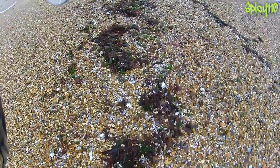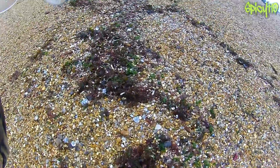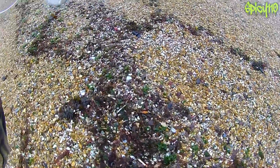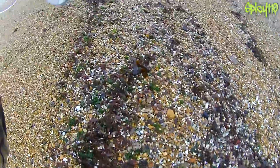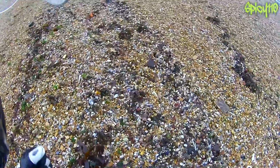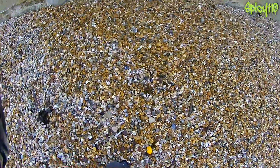Not found a single mantis shrimp yet, I will note. People from the old videos will know what mantis shrimps are. Well, some of you know what mantis shrimps are. We don't have the giant ones, but we have pretty big ones. But they don't have the hammer claws, they have the spiky claws. I'm not even going to show you that close up, too close up.